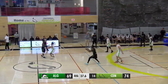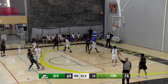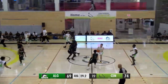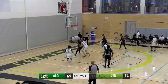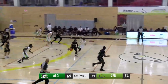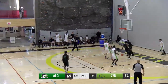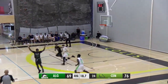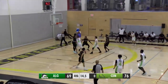Let's see if they start fouling the Wolverines. And Armstrong with the missed three. I know he just hit one, but I like going to the rim in that case. Are we going to get some showtime? And Dongola maybe might have put the ball game away with that layup.